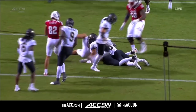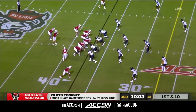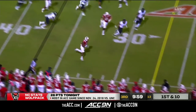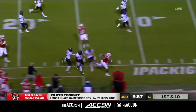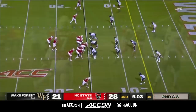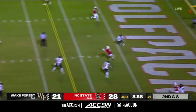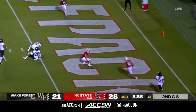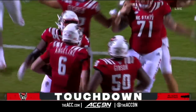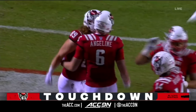He's doing an excellent job, when he does come into the game as a starter, of the decisions at the position. Most in an ACC game, those 28 points since November 24 of '18, and a gain outside, finally shoved out, is Van Knight. Hockman trying to get them into the end zone again. Second down and 8. Looking downfield. Throws into the end zone and a touchdown. They go to the tight end, Angeline, and he hauls it in for 6 points. That's a 15-yard touchdown pass.